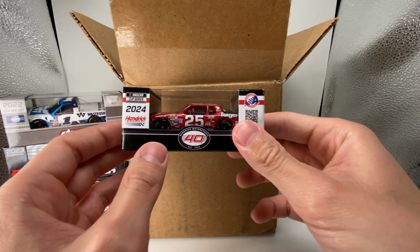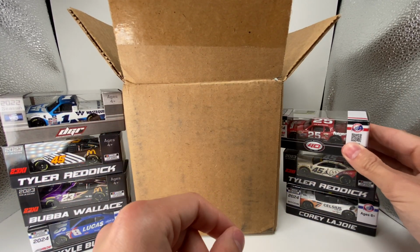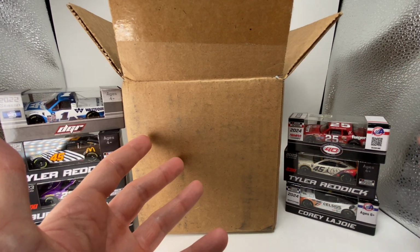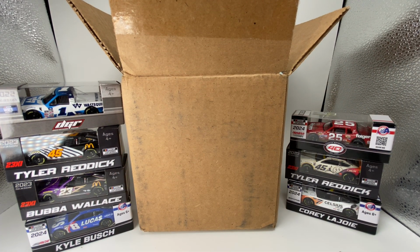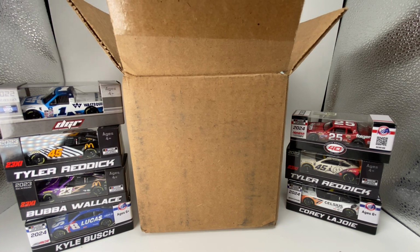This is what I'm talking about. There's like a gajillion different race to win cars that never got made. I mean, just think about it. A random 2002 Ryan Newman diecast they could reproduce. A random Jimmy Johnson '05 paint scheme. A Jeff Gordon 1999, whatever it is. There's a gajillion different paint schemes they could remake. I freaking love it, guys.